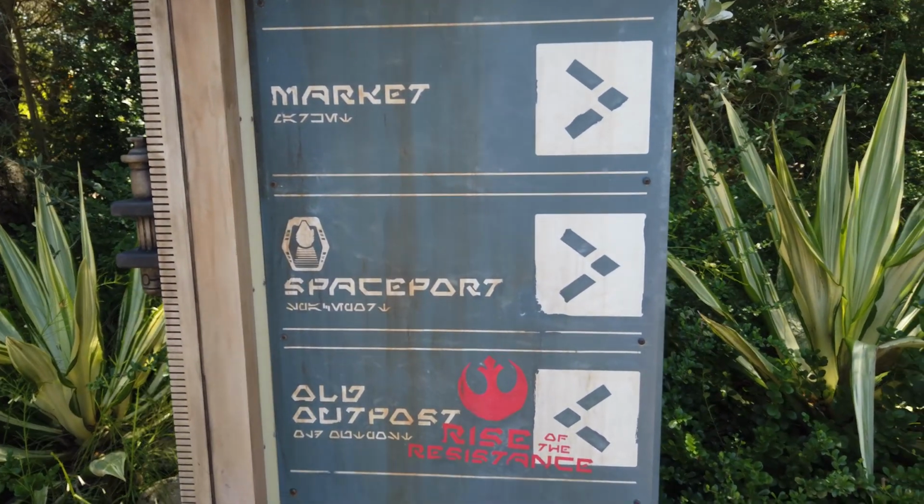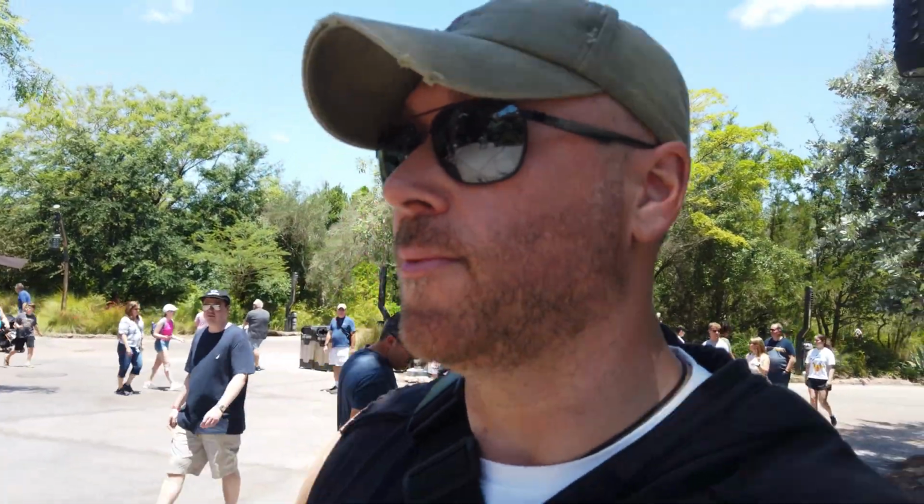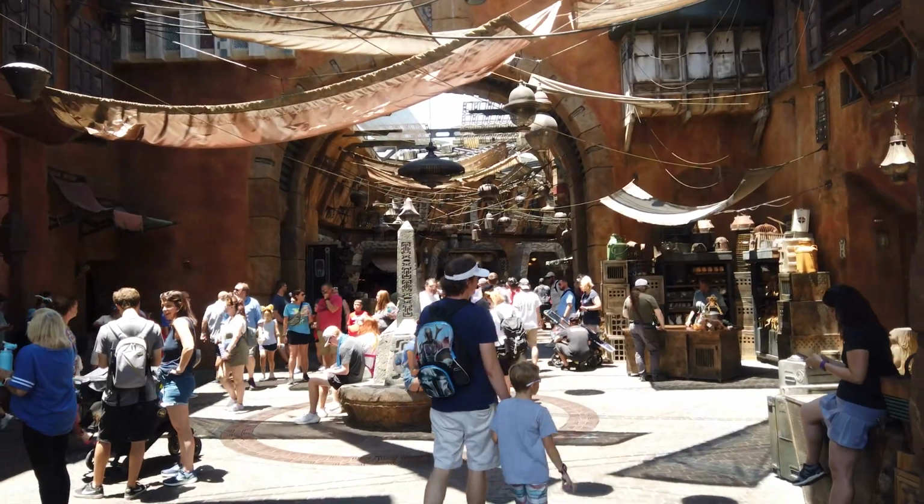All right, we are heading into the market. Now, the market is one of the coolest places here at Galaxy's Edge. It is also home to one of my favorite things here. Let's go check it out.